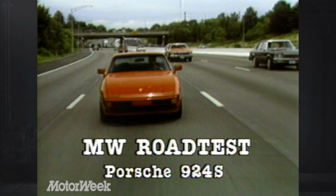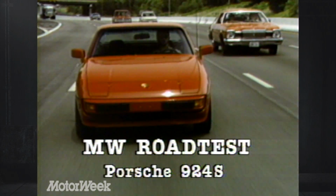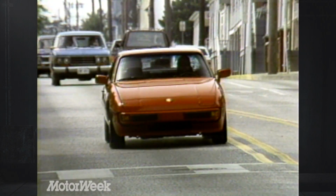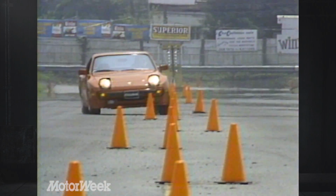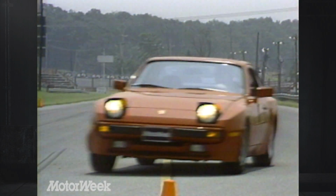The 924 first bowed 11 years ago. It had been designed by Porsche for Volkswagen, using a lot of VW Audi parts. Porsche, of course, ended up selling the car as a Porsche, their first front-engined car. But to put it kindly, it never lived up to the Porsche reputation. So the 924 was ditched in 1982 in favor of the 944. It sold for a little over $18,000 in those good old days.